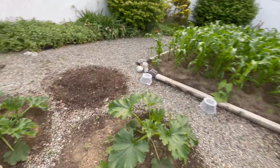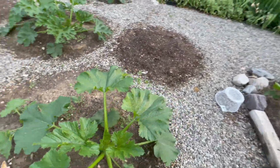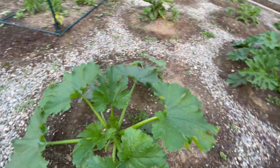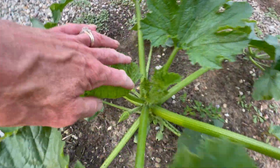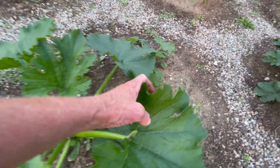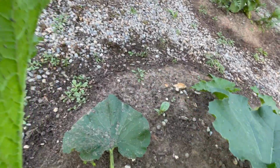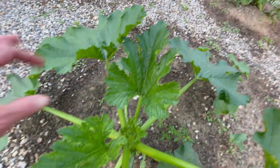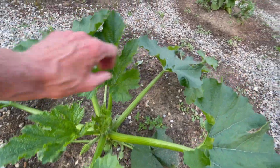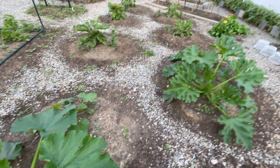Over here, I have zucchini growing, and I think this is called Black Beauty. We do have tiny little zucchinis growing. This is a big favorite of ours here. It grows very easy. I have succession sowed 2 more plants that are coming up behind this, so it's probably just a matter of time now before squash bugs come and start laying eggs.